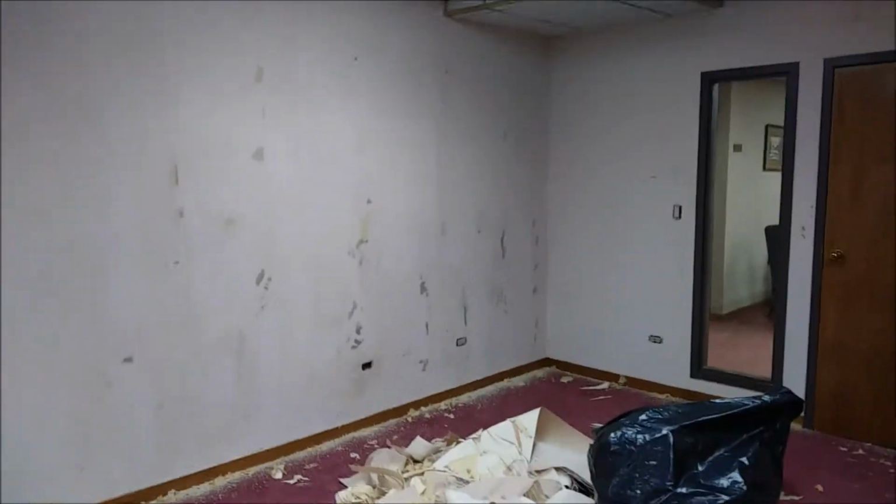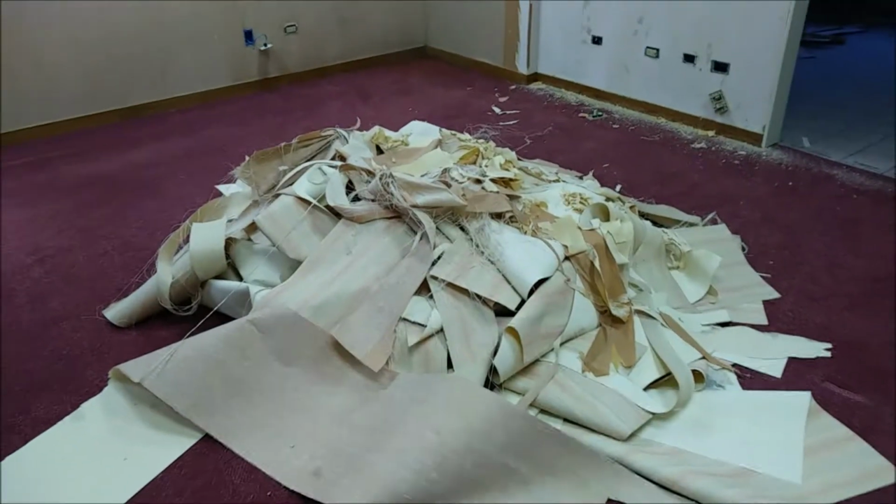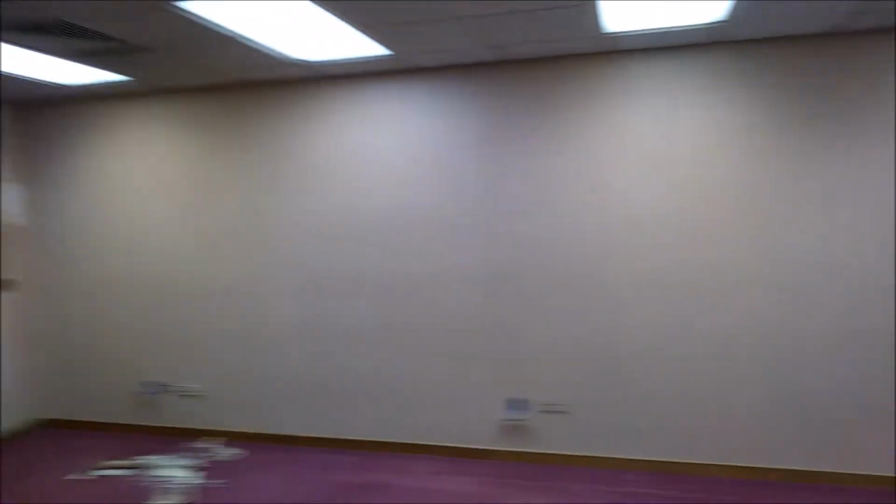All right, welcome back to our Arvada wallpaper removal thing. You see, bit of a mess. That's just a third of it. Still quite a bit left. But that's that one part, and that's this room.